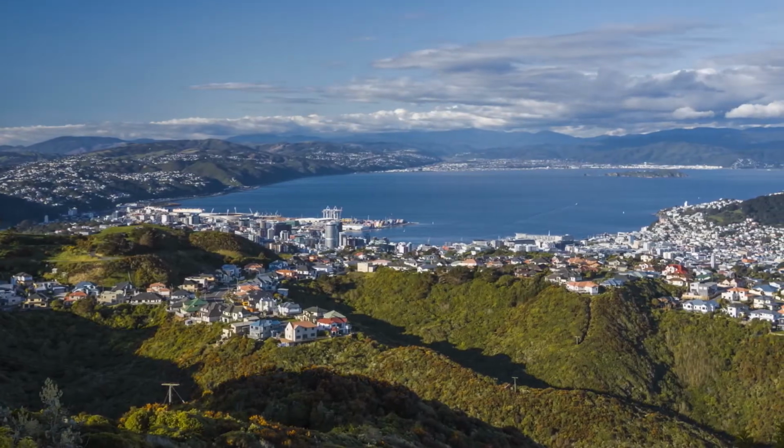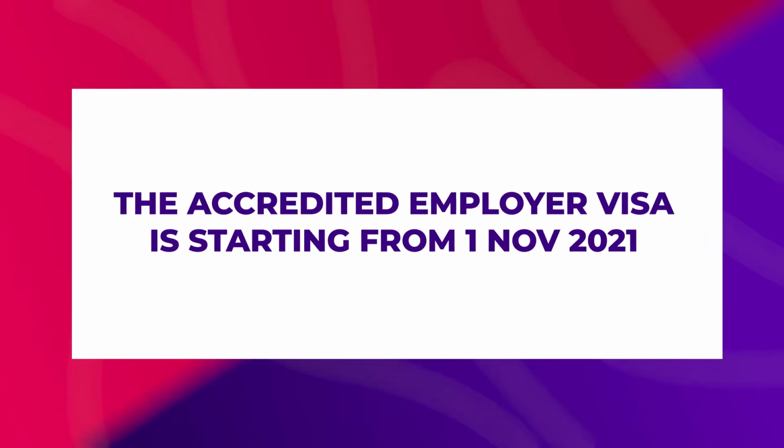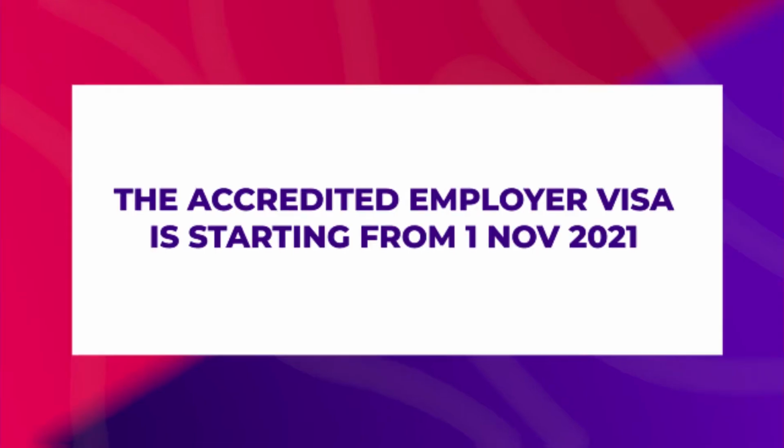How can you check if the company is an accredited employer? Go to the New Zealand immigration website, and there you will be able to find a list of all the accredited employer companies in New Zealand. The Accredited Employer Work Visa is starting from 1st November 2021.